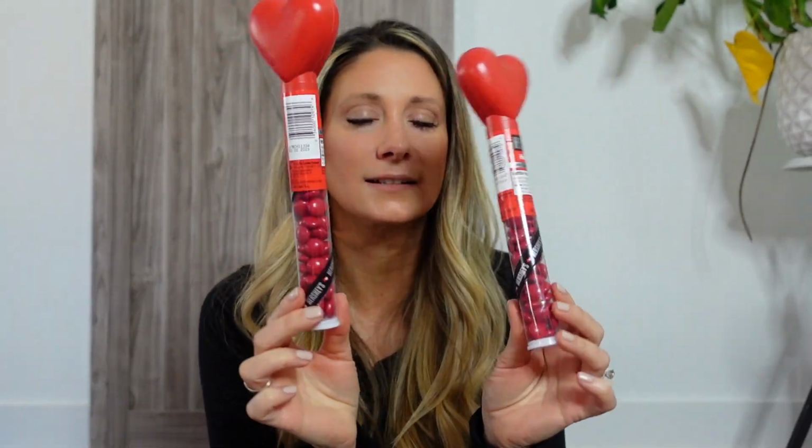They love these things. And then of course, this, what is this stuff? This is Hubba Bubba. It smells so bad, but the girls love it. And my girls, again, are 8 and newly 11. So, tween age girls.